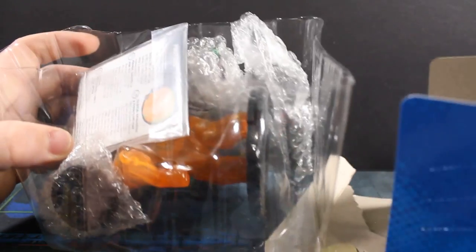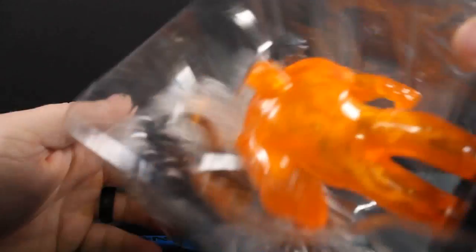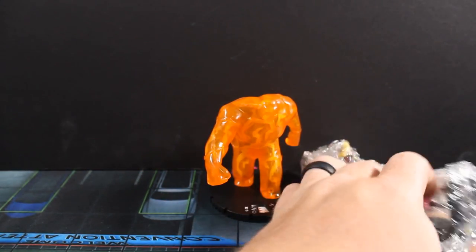So let's see what we got. All right, well, we got something. Okay, we got something. Okay, we're good. All right, so we got the uncommon Proteus.